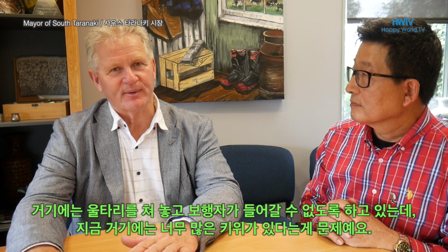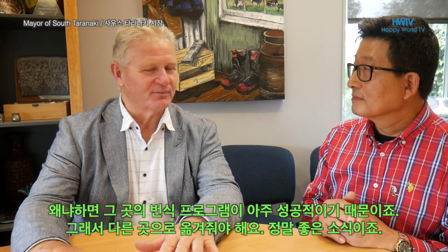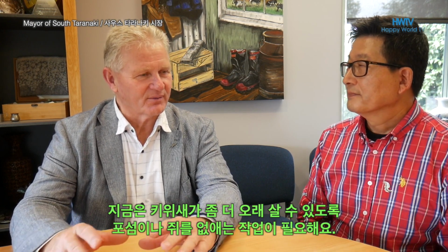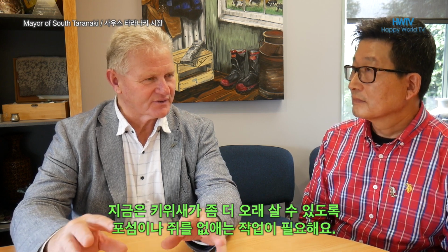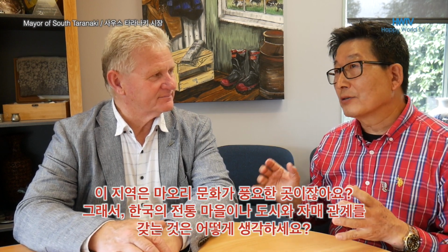And the biggest problem they have at the moment is too many kiwi, because their breeding program is working very well, and they're able then to move kiwi out into other areas. And so that's really good at the moment that we're actually seeing a lot more of the old bird life coming back, where we're getting rid of possums, stoats, weasels, rats, all that sort of thing. This area is very rich in Maori culture.